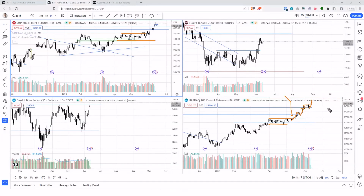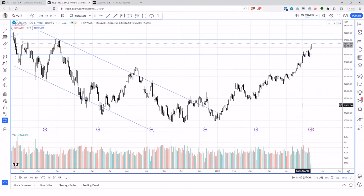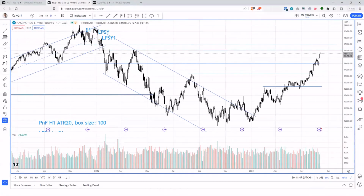There are 3 legs up to the upside. And right now, the S&P 500 is here. We got a breakout, first leg up, breakout again, second leg up. If the analog is true, a reflection of Nasdaq, then we should get a third leg up, similar to Nasdaq. If we look at Nasdaq, right now it is already at 15K, 15,000. Here is a meaningful swing high, but it's only 200 points away. We can hit that in one day, not a big deal.